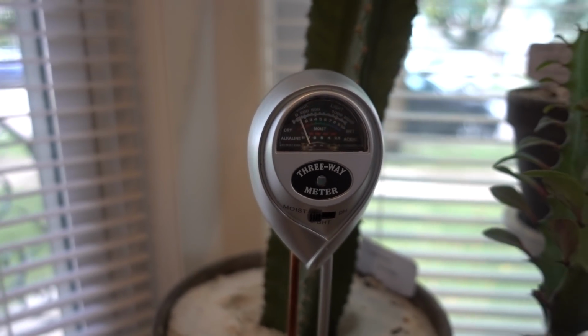Dry. Now I like to just simply wipe off the bottom part of the moisture meter every time I stick it into another pot, just in case. I mean, I'm checking my plants as I go anyway. I know that they're not infested with anything, but you just never know. So you just want to make sure you wipe it off. I usually carry around a cloth or a paper towel, wipe it off, stick it in another one.